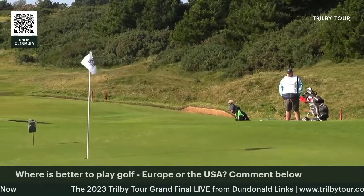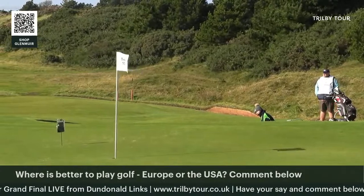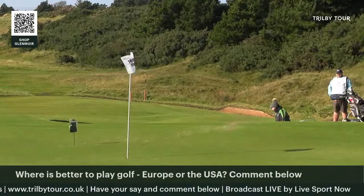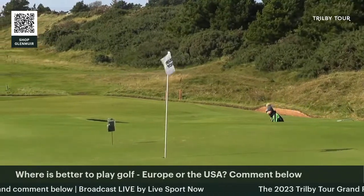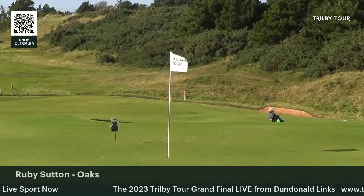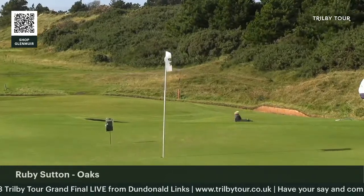So this is Ruby Sutton now in a little bit of trouble there. But as I said, with the pin cut so centre, there's a lot of green to work with. Unfortunately unable to get it out this time. Can be tricky, can't it? Ruby Sutton, out of Oaks, plays off 11.